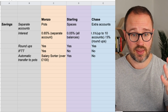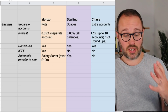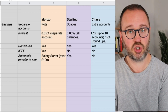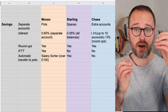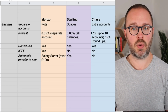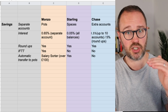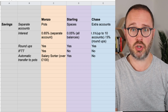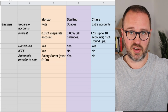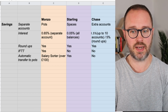Talking about interest, this is probably where Chase is leading the pack and probably why a lot of people have suddenly got interested in it, because Chase is currently offering 1.5% interest on up to £250,000. You can have 10 micro accounts in Chase, combined 250 grand, all earning 1.5%, which is better than you can get anywhere else right now. A few places are catching up, slowly getting 1.2, and by the time you watch this in maybe a month's time, or 2 months' time, maybe there are other banks that have gone past 1.5%. But certainly it's getting people interested in Chase, and it is very, very difficult to beat.